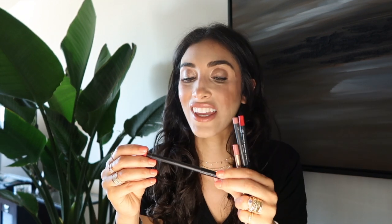Let's see, what else is in here? Oh, lip liners to go with the lipsticks. I'm taking 3, I guess. This says Coral Kiss. I have no idea what brand this is from, but it's Coral, so I guess I packed it.